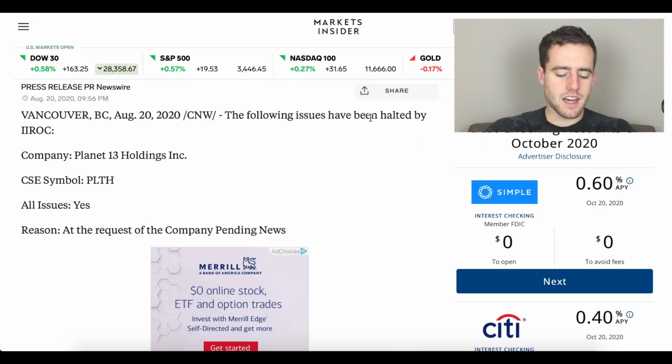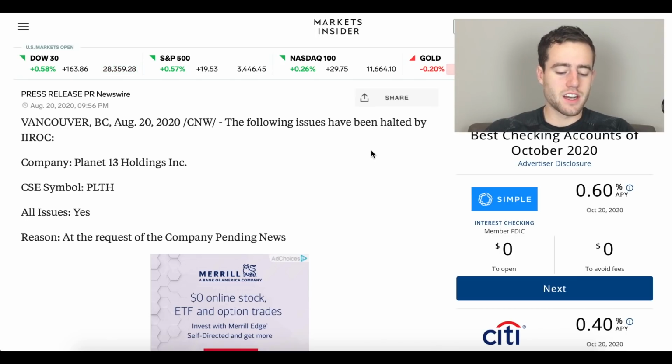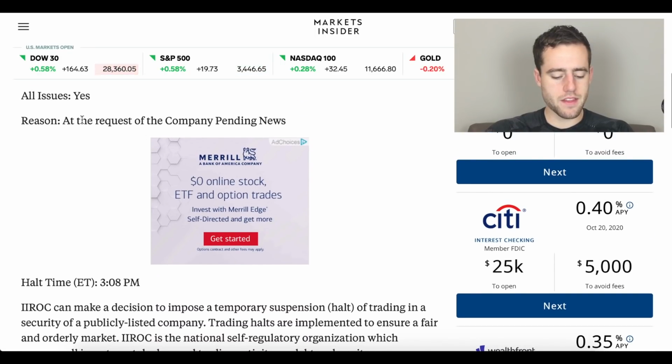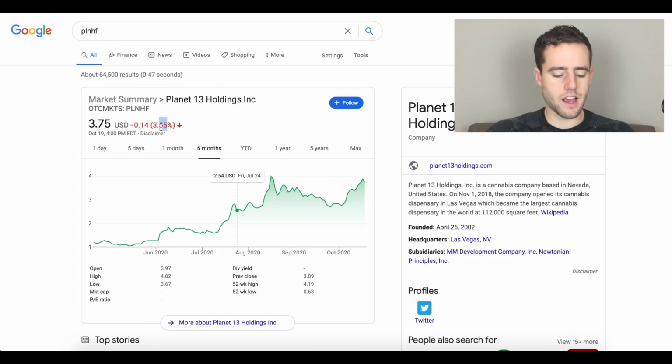The stock was halted today, and I don't know why this was. I tried to look it up, and from what I could see, it was halted also on August 20. They say here the reason behind this is at the request of the company pending news. So I don't know if that's the same reason it was halted today. It was halted after going down about 4% or 3.5%. So I wouldn't think that would be enough to halt the stock. I mean, we've seen this before with the general stock market where it's halted if it's hitting different breakers, but 4% isn't very much. So I'm not exactly sure why this is happening, but it'll be interesting to see if they do have more news that comes out.